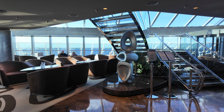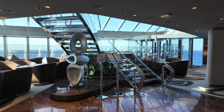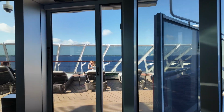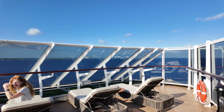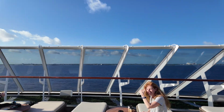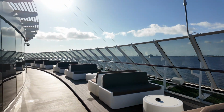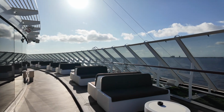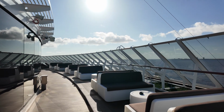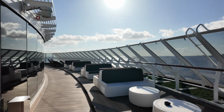Just a small little sun deck, which is really nice just to not have to go all the way up to deck 20 to do that. It's above the bridge, directly above the bridge. So pretty cool that you can have the exact same view as the captain. But you can see it's not very big. Kind of used, I think, as a smoking area as well. Since this is a European cruise line, I did notice a few more smoking areas than some of the other ships that I've sailed on.